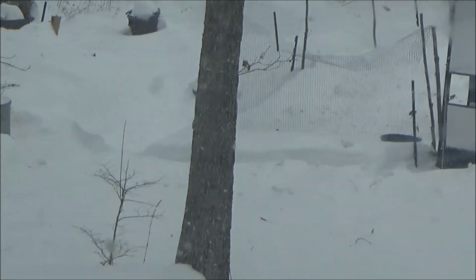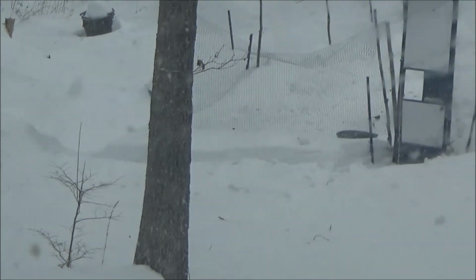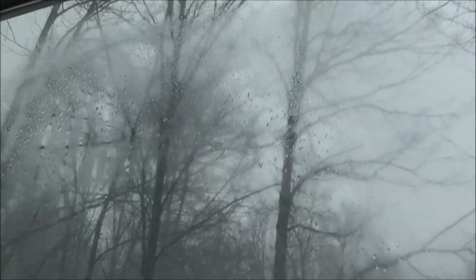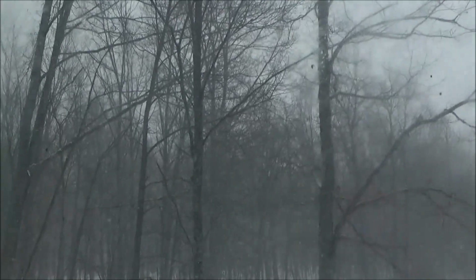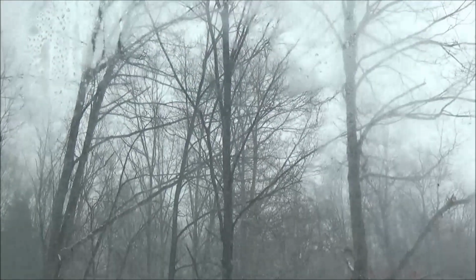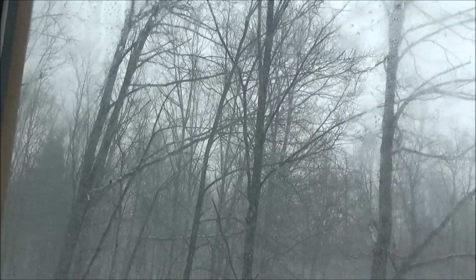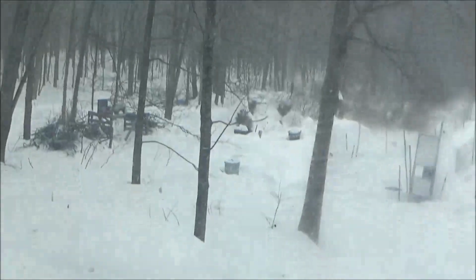Oh, that was something on my window. Sorry, the window seal broke. This is one of the recycled windows I was using, and it is not very good. Its seal didn't hold, so I'll have to take it out in summer and get it resealed, because I really like this window. It makes a really nice view.